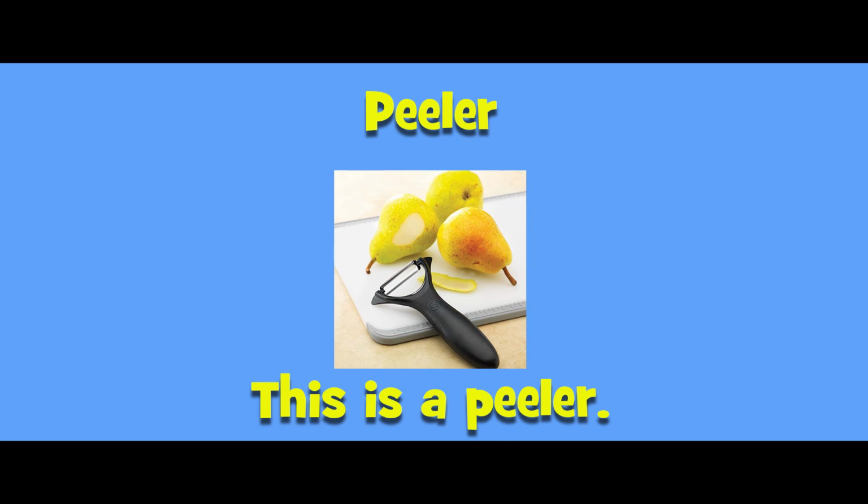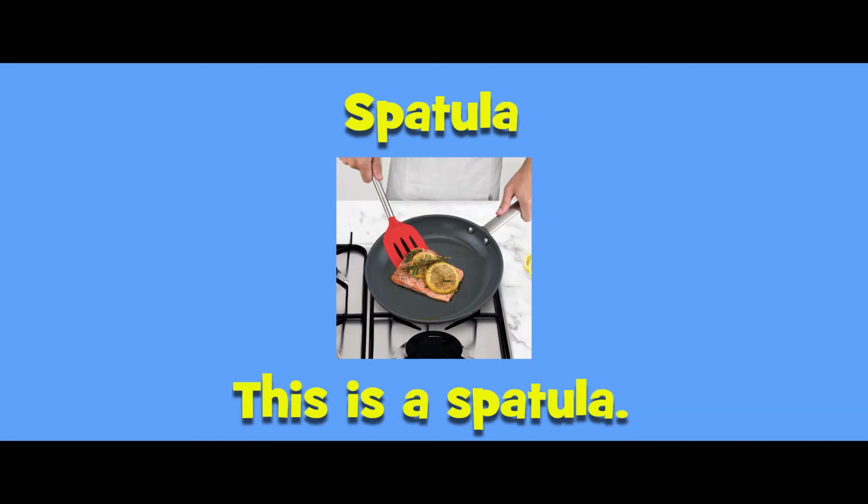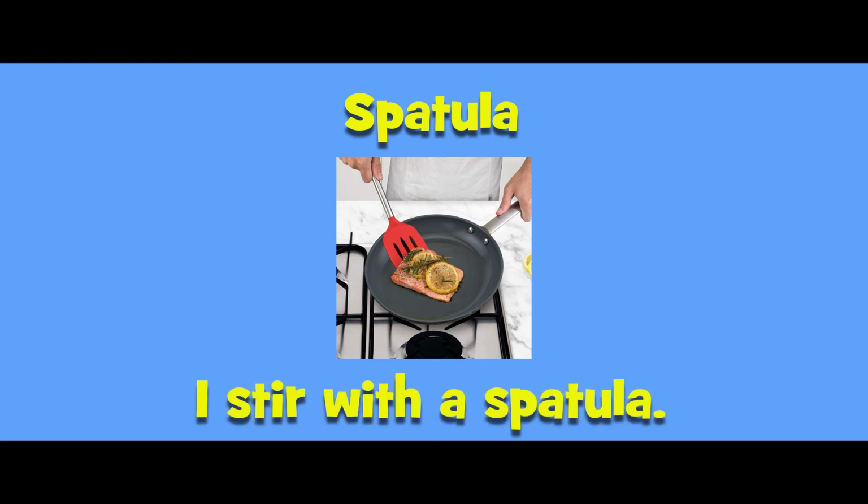This is a peeler. I peel with a peeler. This is a spatula. I stir with a spatula. Okay, so we just learned 20 new words. So before we move on, let's do a quick little game to see how well we remember them.